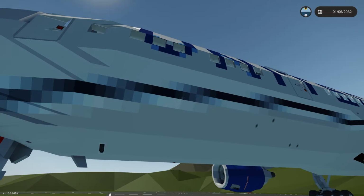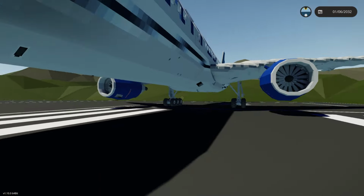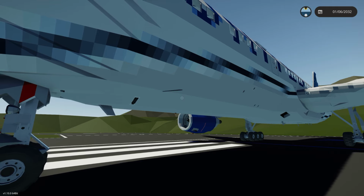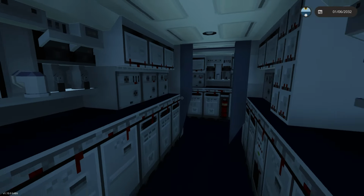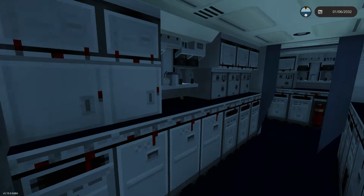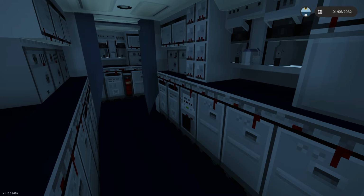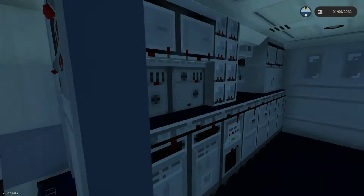Okay, so we're gonna cheat to get in because there's no ladder thingamabobby thing. So let's just cheat. Okay, so we're gonna start in the back of the plane and look at this. This is a crazy amount of detail in the cabin area. That looks amazing. Not gonna lie, looks amazing.